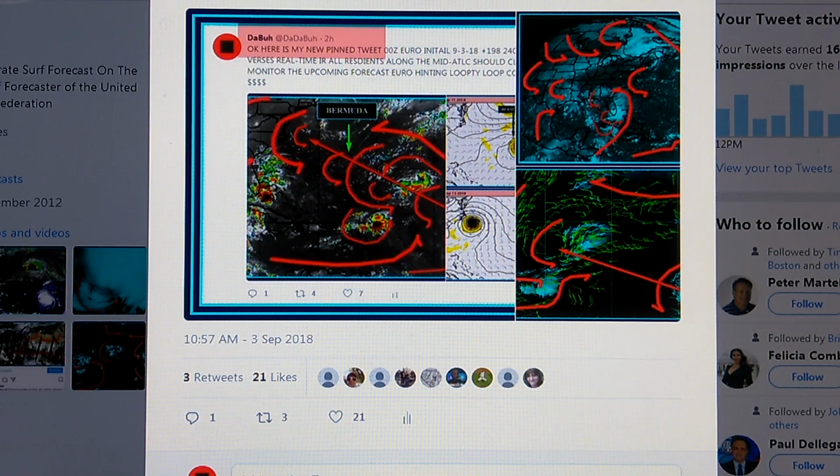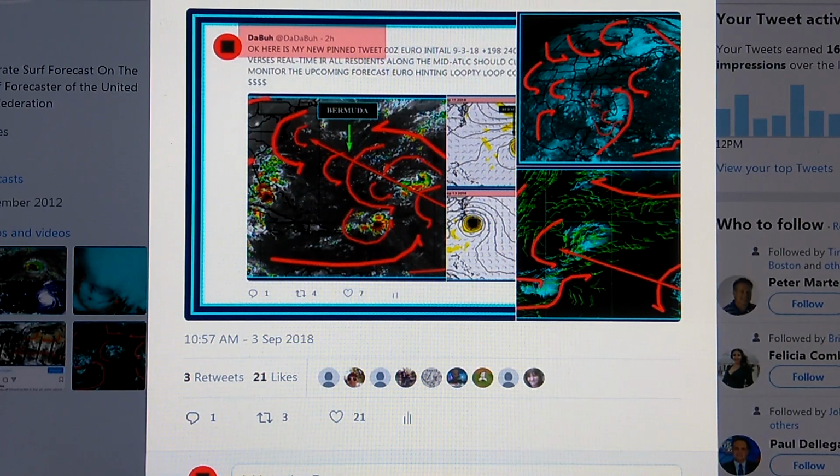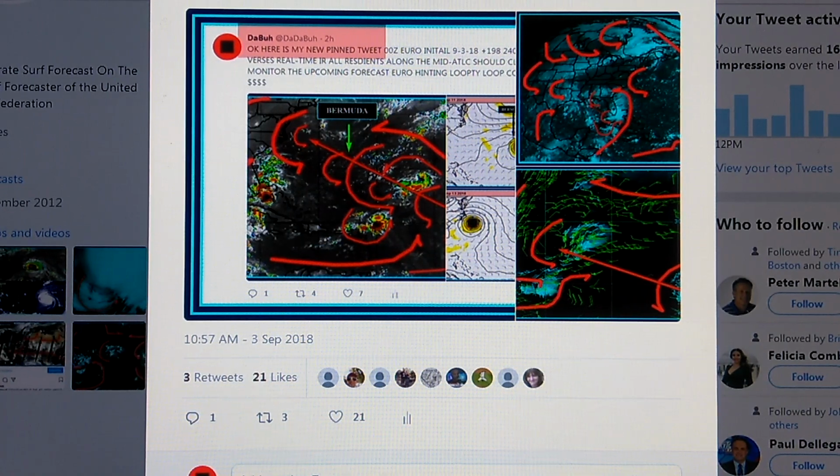This forecast update is effective around 12 noon Eastern Standard Time on Thursday, September 6, 2018. I want to start you off with a shot of our Twitter account and a pinned tweet that we pinned 3 days ago, at 11 a.m. on September 3rd, and this is our first look at Florence.